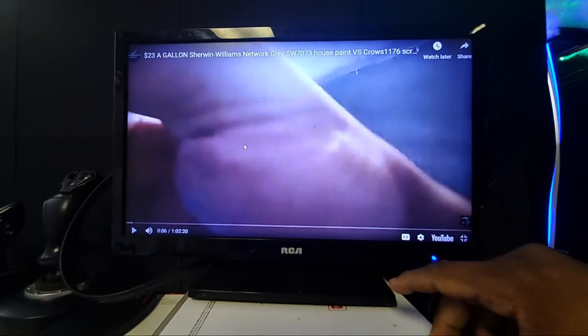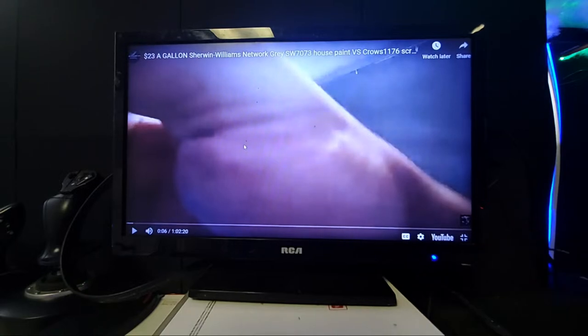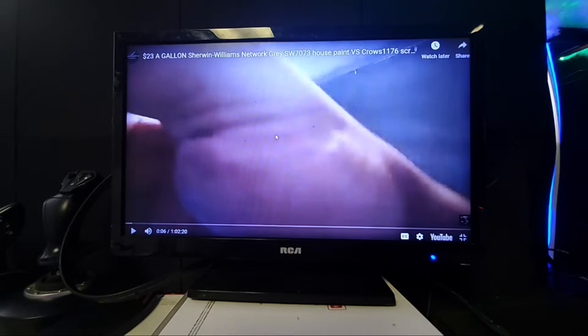Because on a shelf paint, there is no black that has to be added to it. It has a perfect tone attached to it. And it's cheap. Now, you try to make it sound like the product that you got was expensive. No. Sherwin-Williams makes something called Super Paint. You can look it up. Call them up. It's called Super Paint. It's much cheaper than the product that he pulled.